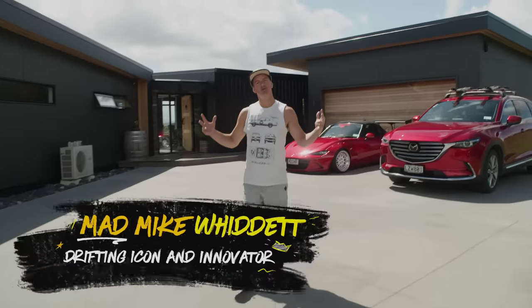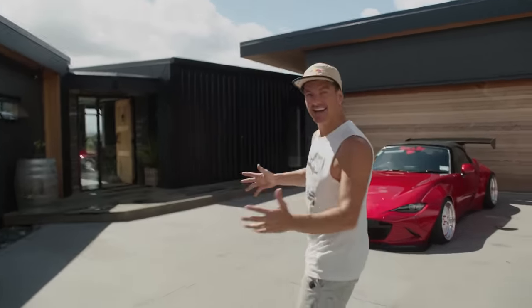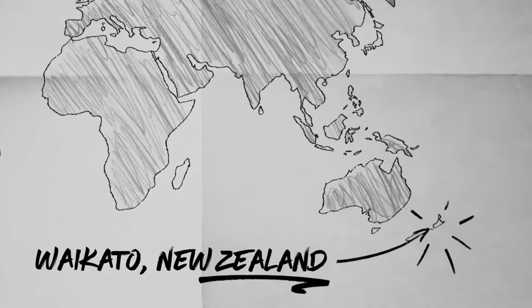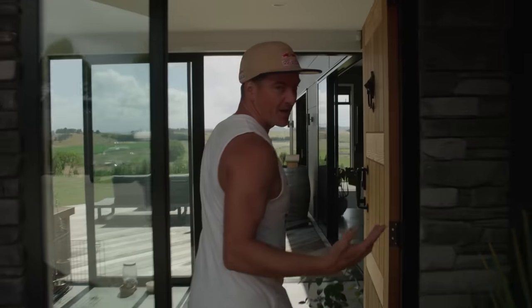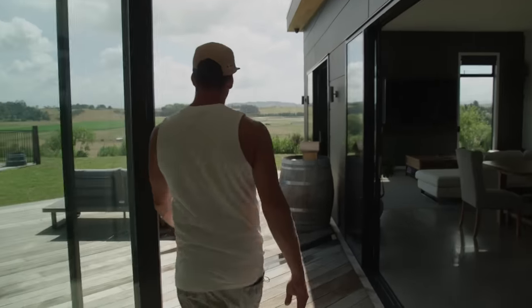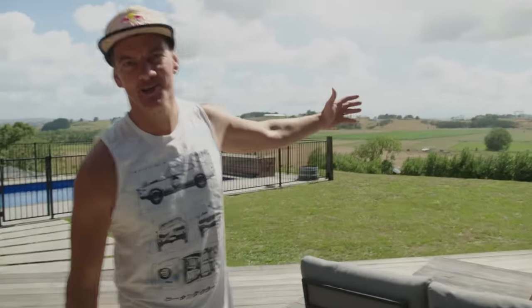What's up, guys? Mad Mike Whiddett here, Red Bull Pro Drifter. We are down in New Zealand. This is the Madhouse. I personally designed this with my wife, Toni. This is our dream home, right at Hampton Downs. Welcome, come on through. You can see the highlight of this house is that my backyard is Hampton Downs International Motorsport Park.